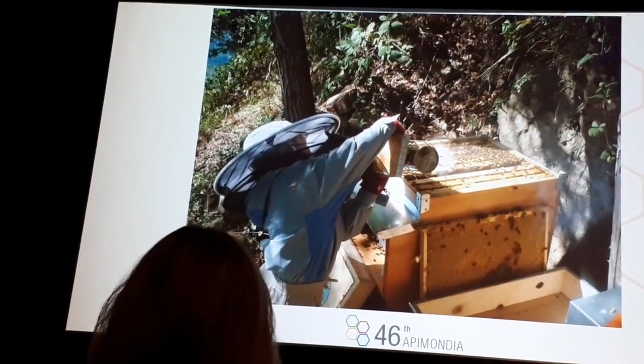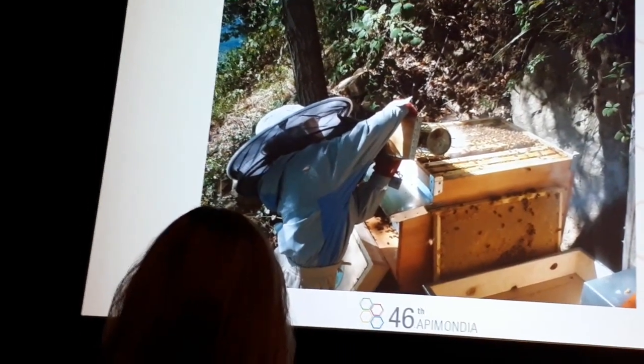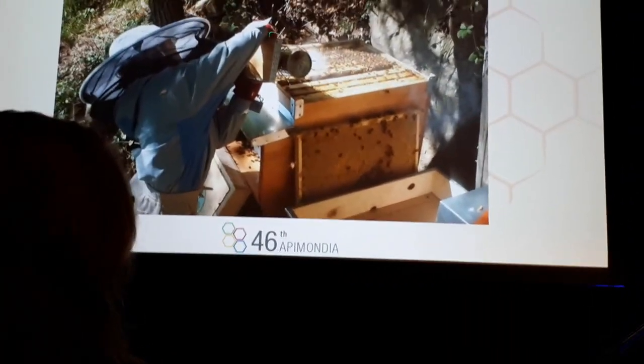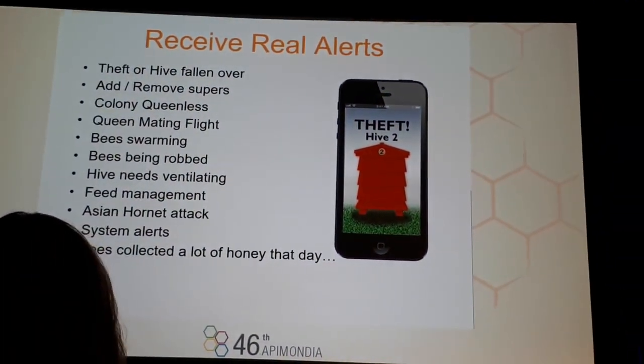So what does electronic monitoring bring the amateur beekeeper? This is my son when he was 4 years old. I'd love to tell you now that he runs our beekeeping operation. Truth is, I don't think he's touched a smoker since that day. In fact, none of our children have really embraced beekeeping. I'm not really sure what we did wrong there. But what does it bring an amateur beekeeper?